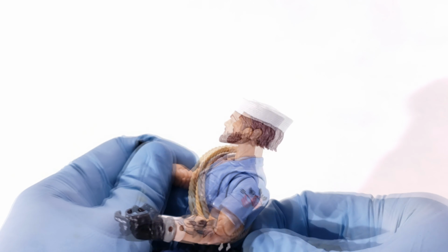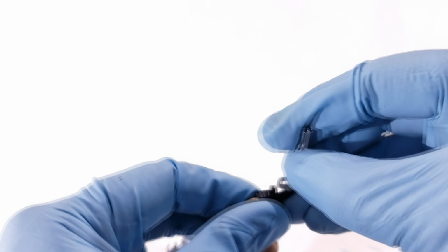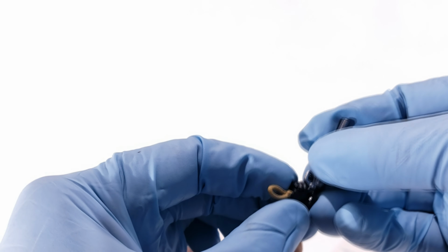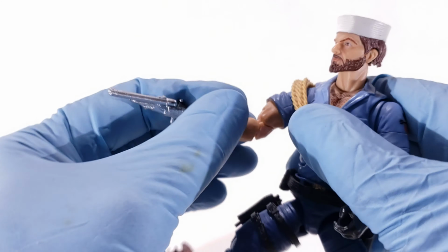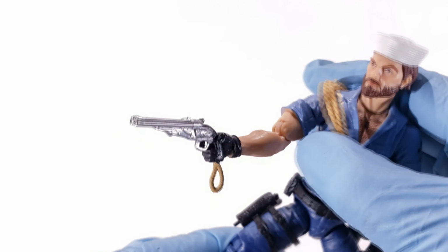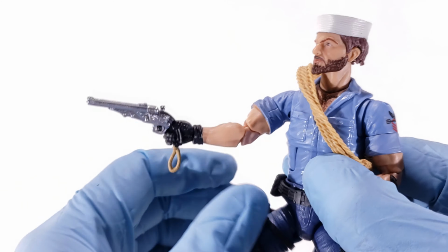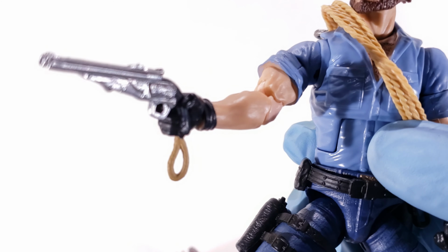Weapons, let's see how the weapon fits into his hand right here. I'm going to use the double musket. Put that over here. And yeah, this thing fits in nice and snug too, man. Ahoy, you lamb lover. Look at that. That looks good. And I love how they sculpted some rope at the bottom of it right here.